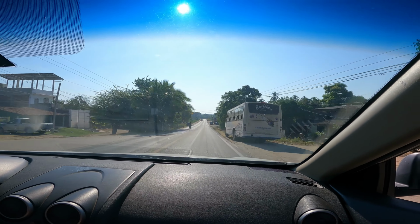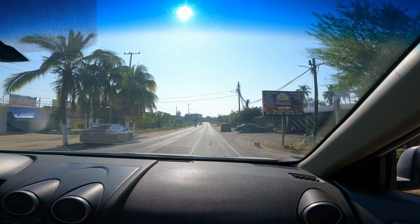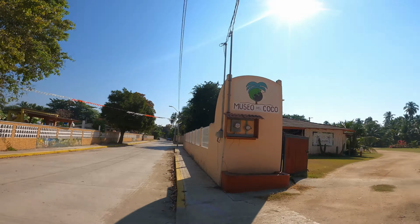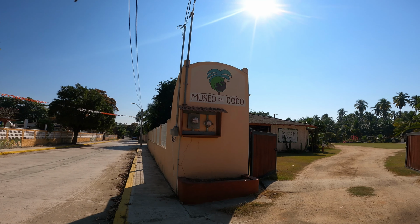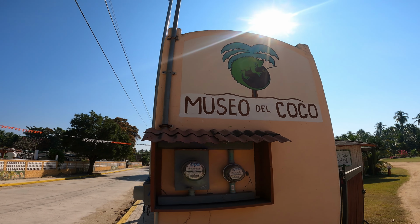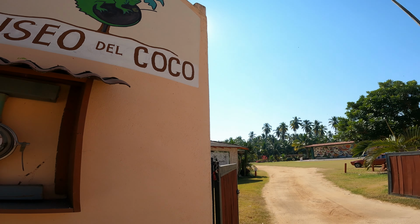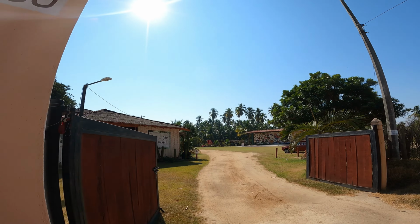And this is where Satya gets off and we head over to the one and only Coconut Museum. Here in Coacoyul, I happened to find this Museo de los Cocos. At that time, I didn't know anything about Coacoyul or its Coconut Museum. Living in Ixtapa Zihuatanejo, it's always an adventure and you never know what you're gonna find any day.